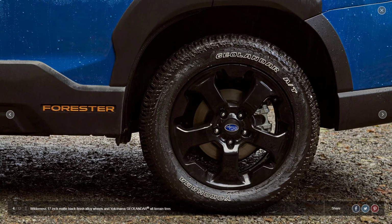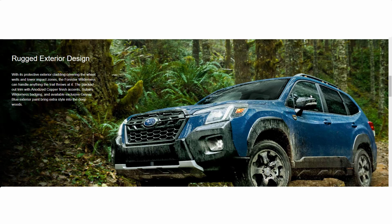The tires, including a full-size spare, come from Yokohama. These 225/60 series Geolander all-terrain tires wrap Wilderness-specific 17-inch black wheels. In addition to the lifts, suspension tweaks, and great tires, Subaru retuned the Forester's drivetrain. The Wilderness has the same 2.5-liter flat-four engine as other Foresters, and that engine makes 182 horsepower and 176 pound-feet of torque, and that's made it to a continuously variable transmission, but the individual gear and final drive ratios are revised. The Wilderness has extra underbody protection thanks to a standard aluminum skid plate, but buyers can opt for a beefier one as a dealer-installed accessory. You can also add protection for the fuel tank, transmission, and differential.